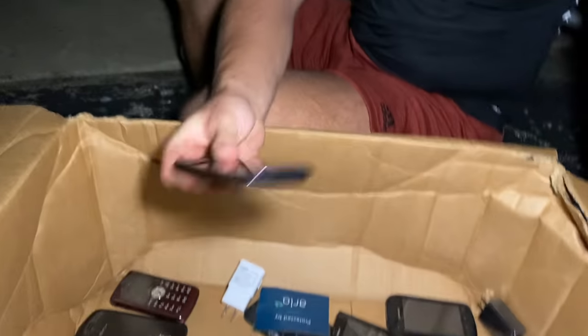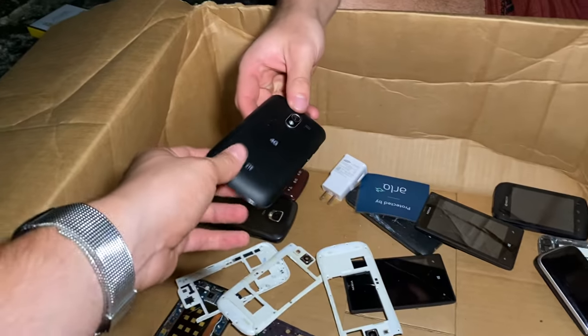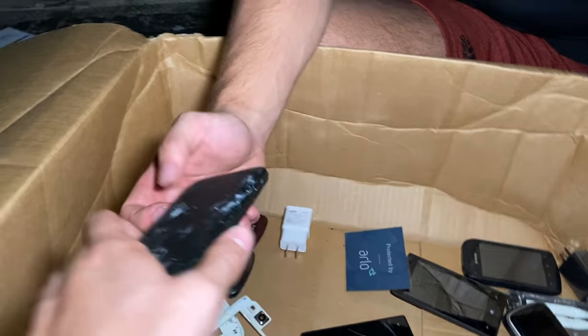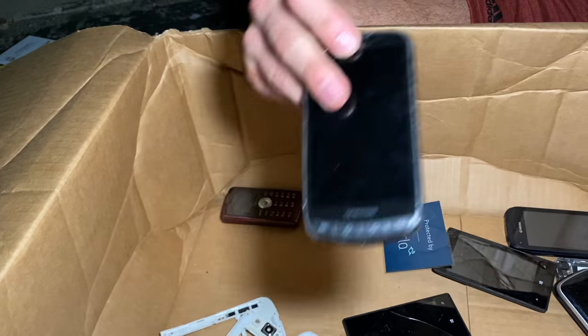Is that the same one that we just had? Same exact one, yeah. It's in a little better condition. ZTE. Let's see. Is that another? Dude, we found like 10 of these earlier. Look at that bunch. Was that like the most popular phone back in the day? I guess it was. Everybody had one of those.